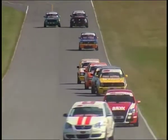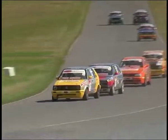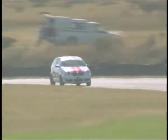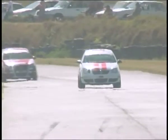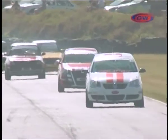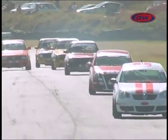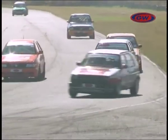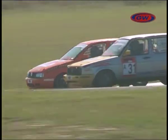As they go down to Potters one more time, no changes in the top 6. But the man on the move at the moment is Karen Henning, and just behind him, fastest lap so far, goes to Ian Prinsloo. Ian Prinsloo is really driving that little Golf very hard. That car's now been prepared by Lee Thompson Racing. Having a look up the inside of Andy Gossman, though, is Smallberger. Derek Smallberger goes up the inside. Can he make it stick?